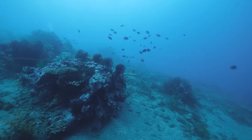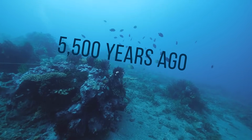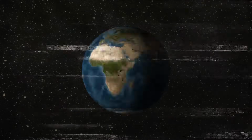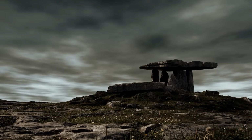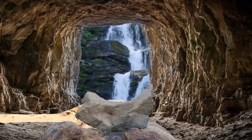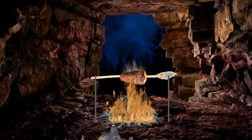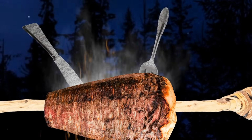The most amazing discovery so far is that the site dates back to around 5,500 years ago. Now, what were we humans doing back then? We were living in the prime years of the so-called Stone Age. We were beginning to make artifacts from stone and use them to hunt and eat. Can you imagine what a knife and fork might have looked like back in those days?